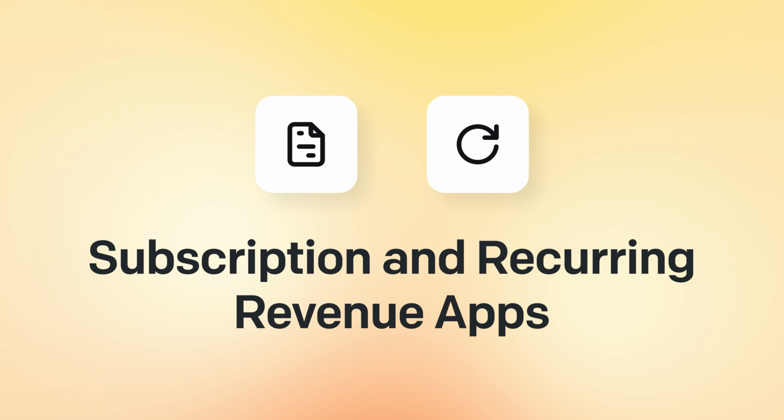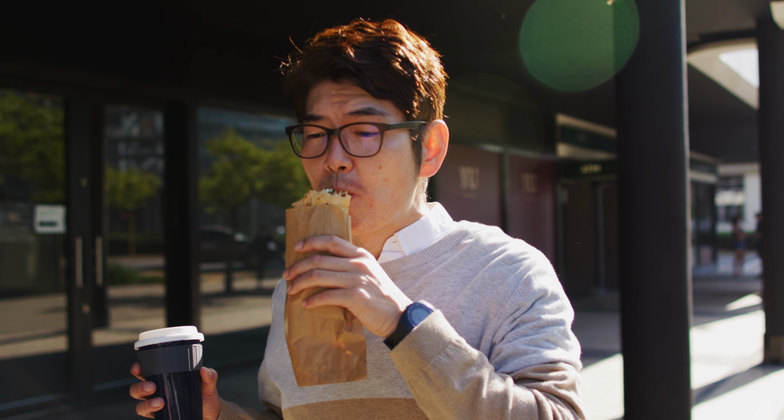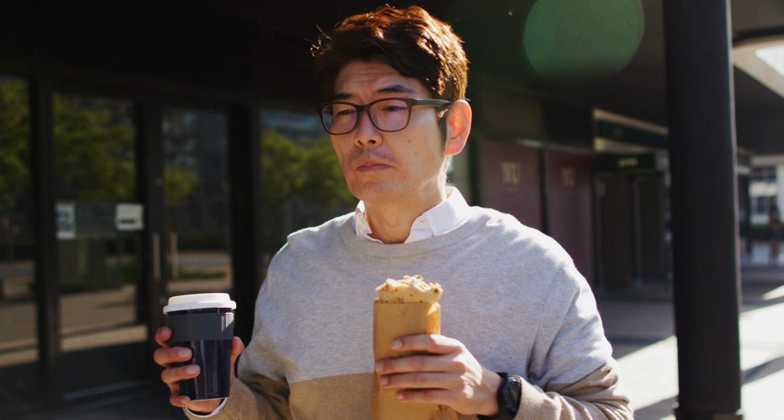Next up are subscription apps. This option is perfect for customers who already love your products and want an easy way to keep getting them. It's also one of my personal favorites. You see this kind of thing all the time now. The coffee you drink in the morning or the snacks you reorder without even thinking about it. People enjoy the security of knowing that everything's taken care of for them.